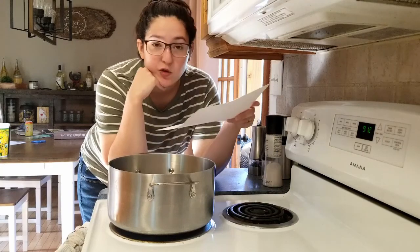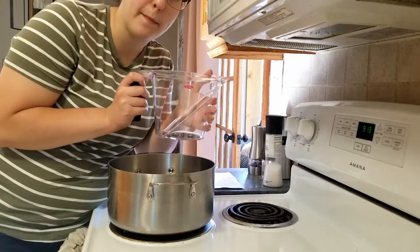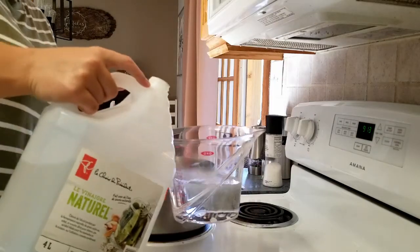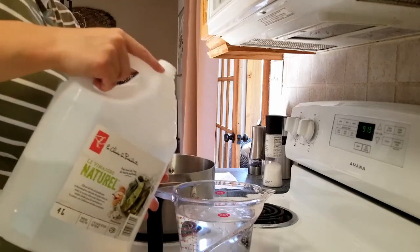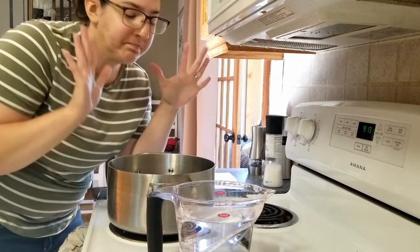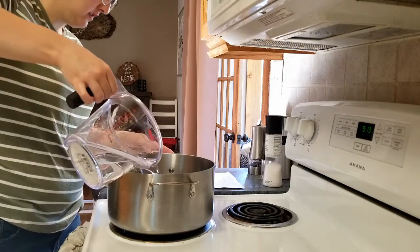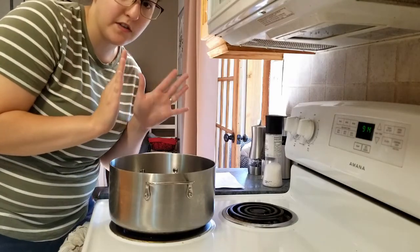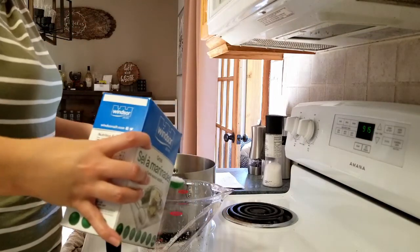And I need to bring that to a boil. So let's do that. I have my giant 4-cup measuring cup, so I'm going to fill half of it with water and half of it with vinegar. I love pickles, but vinegar makes me want to gag. Ugh. And because I have 4 cups of liquid, I need 2 teaspoons of salt. I'm going to use my pickling salt, but you can use just plain salt.